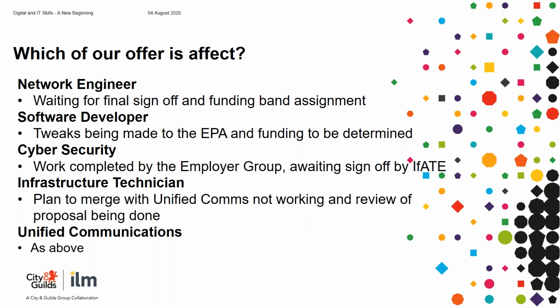Cybersecurity work's been completed by the employer group, although we did get an email last Thursday saying that IFATE were a bit concerned that the end point assessment was either too hard or too easy. They couldn't quite make up their mind, it would seem. So there are some adjustments being made to that. It actually has 4 parts of EPA, although one part is an interview that wraps up some of the other parts. So please watch this space.